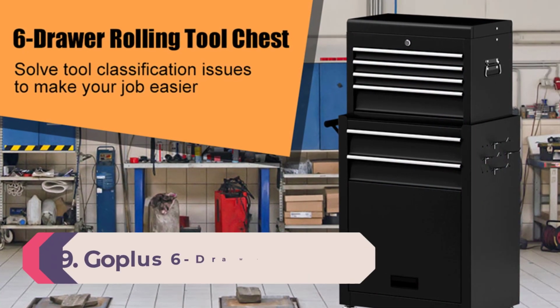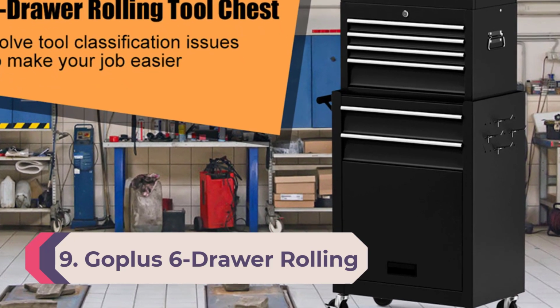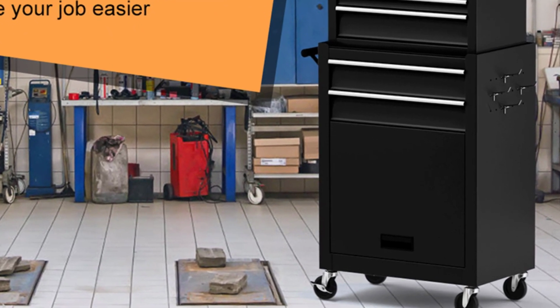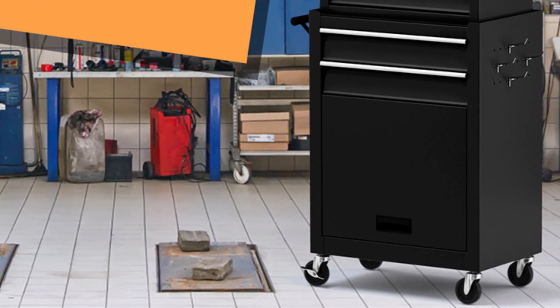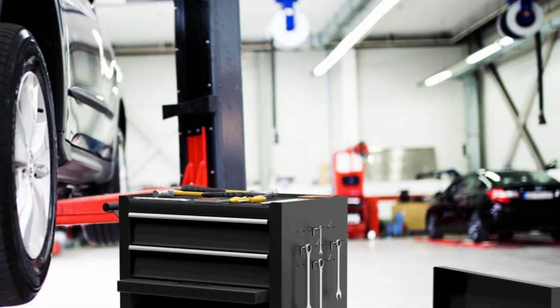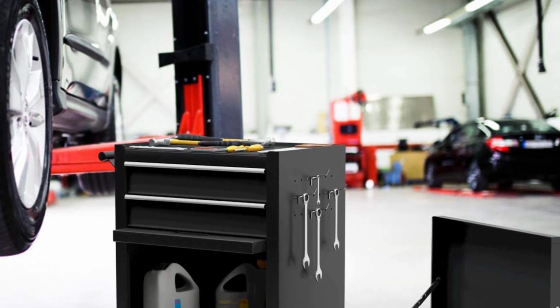Number 9. Gopless 6-drawer rolling tool chest. Most tool chests with reasonable storage capacities are quite wide, meaning you need a fairly large garage or worksite to hold them. But if space is an issue, you'll appreciate the upright configuration of the Gopless 6-drawer rolling tool chest.